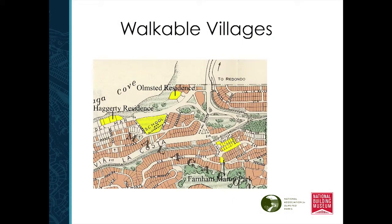So here's one of these villages. The Olmsteds would never have called it walkable. That's our own coining of having some kind of adjacency that's appropriate for humans who don't like to walk that far. But what we can see in the yellowy areas are the location of residences, the location of their commercial district, their school, their library, and parks. We're all within a walkable distance. And then a 2-mile drive takes you to the next set of villages. So there was a set of communities that were self-sustaining within each of these groups of villages.